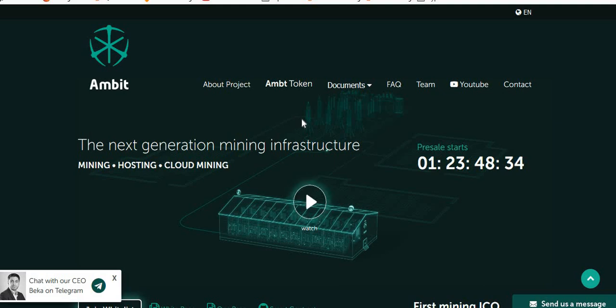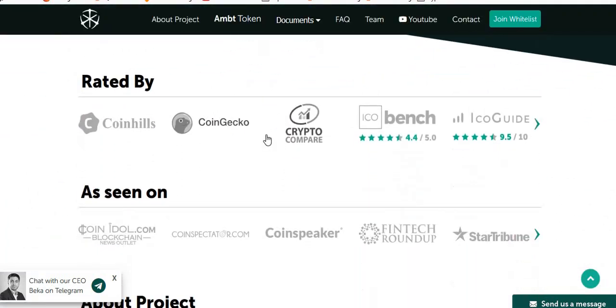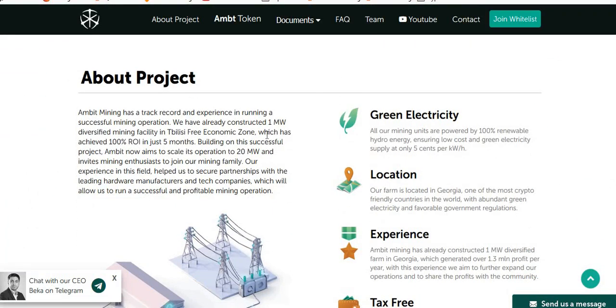This is a company that has an existing mining situation set up. They have an existing mine running now with 1 megawatt, and they're going to be using the money from the ICO to build out a 20 megawatt center. It's located in the state or country of Georgia, which is a free economic zone. There's a lot of benefits.